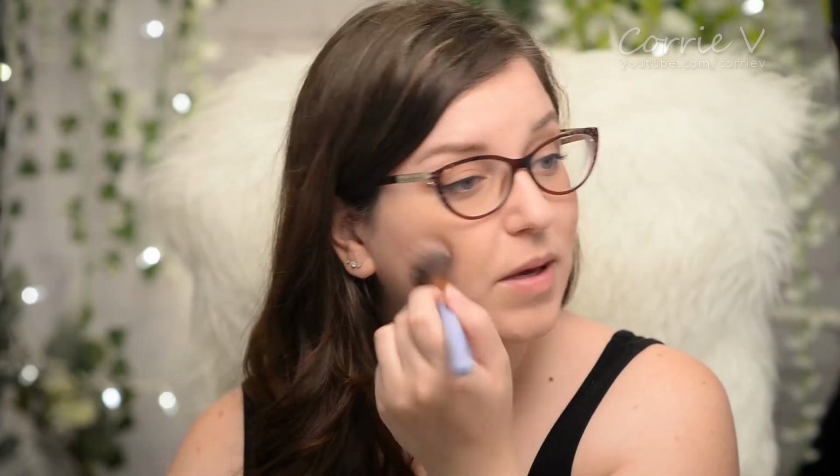It doesn't feel like foundation, but I really think labeling it as full coverage velvety matte might dissuade people who might really be into this finish. And this information was pulled right off of their website. So, all right, let me finish off with some lipstick and some of that lip gloss we got.